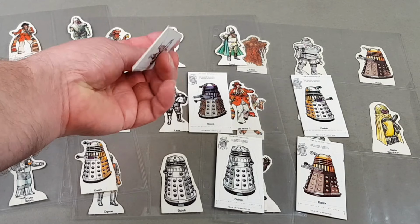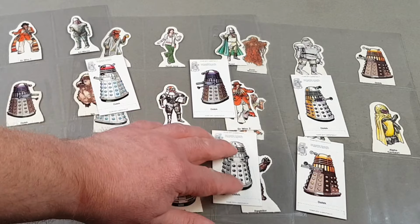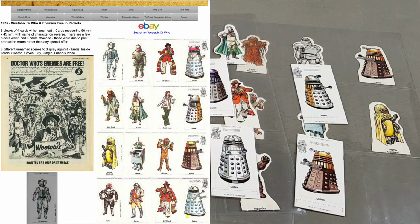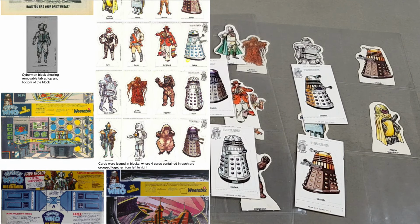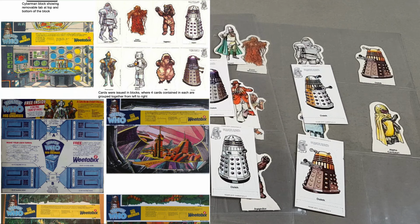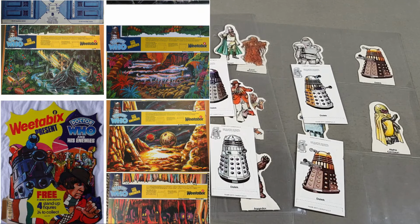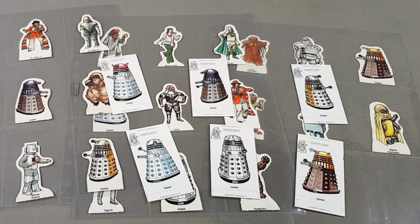If you want to see one opened and what the background looks like made up with figures, go to Serial Offers' website channel. He's got a very good actual website as well. His YouTube channel, rather. There is a video of him opening one. Oh yeah, we'll put a little bit of the website up as we go through these. Good stuff. But that's how they came in the packets. I do remember them back then.